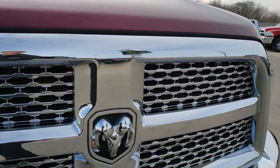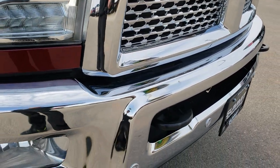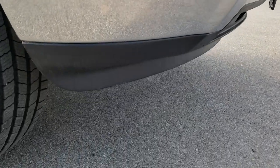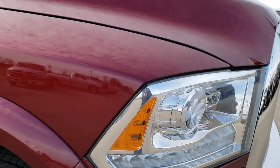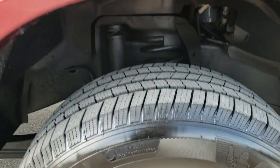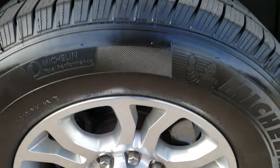The grill is in nice condition, no cracks or anything like that. And I didn't see any dents or dings on that front bumper. Lower valance looks really good as well. Passenger side fenders, pretty nice shape. No scuffs or scrapes on that rim.